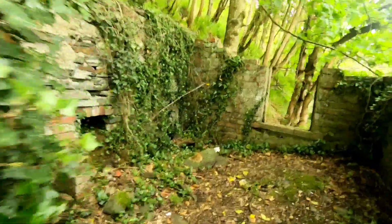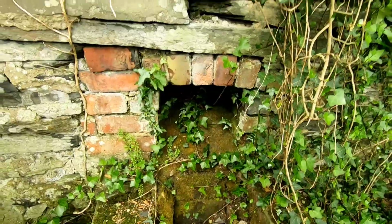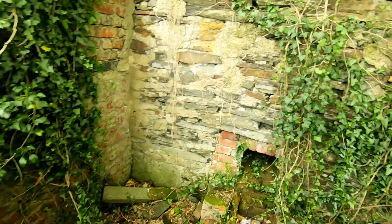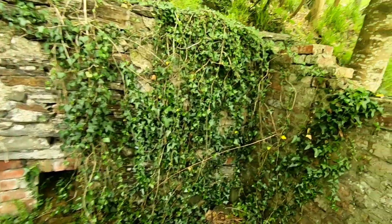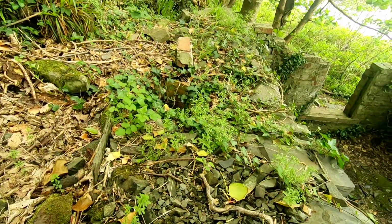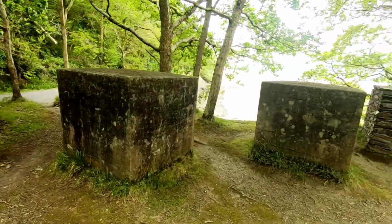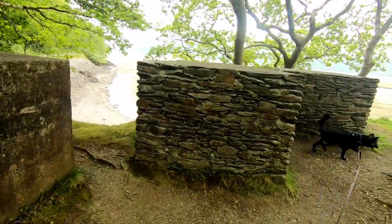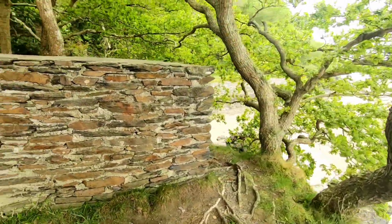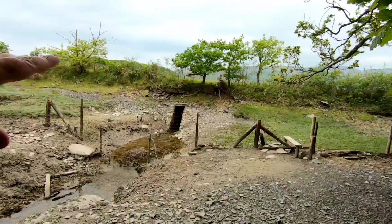Let's go inside. There's your little fireplace. You can see in the chimney, I can't get up high enough. Some war-related things, assuming. These are anti-tank blocks. Little culvert there underneath the railway line going over.